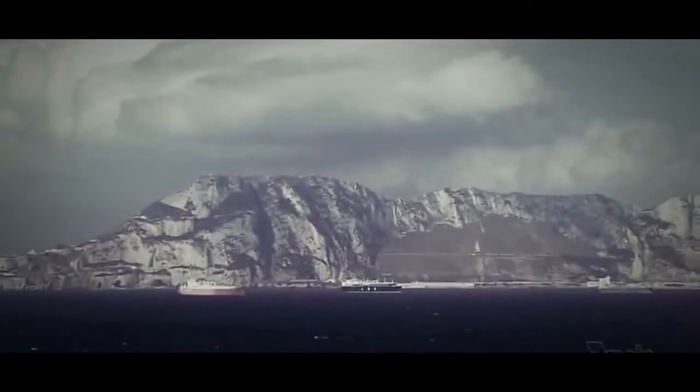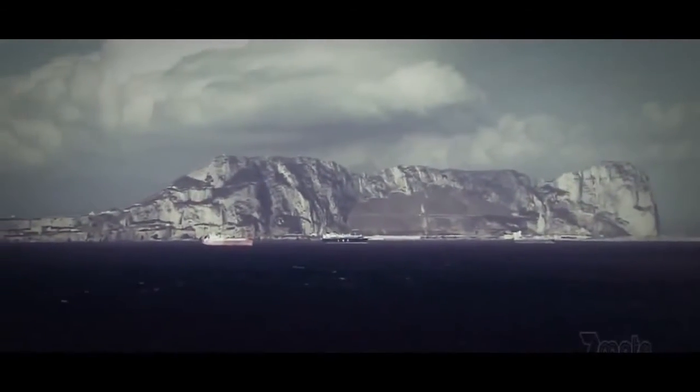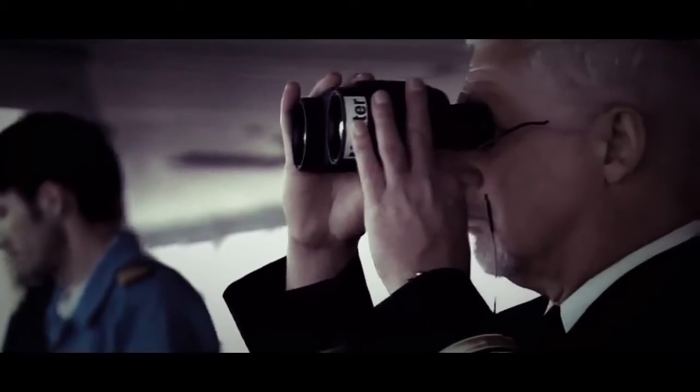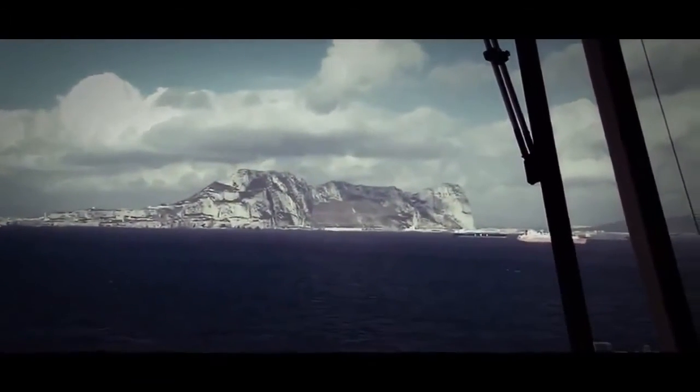Three days later, a landmark, the Great Rock of Gibraltar, gateway to the Western Mediterranean. We are just on track and on schedule, yes. I will reduce to 60 RPM.